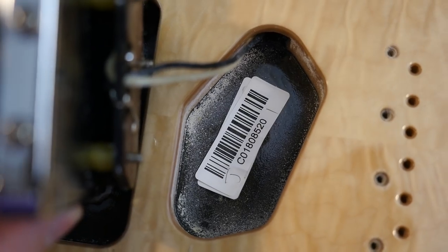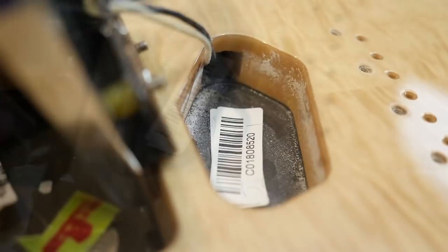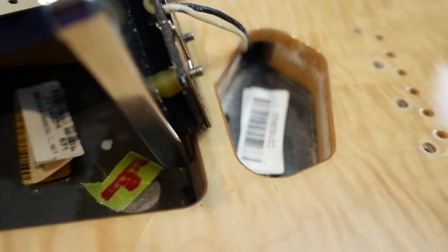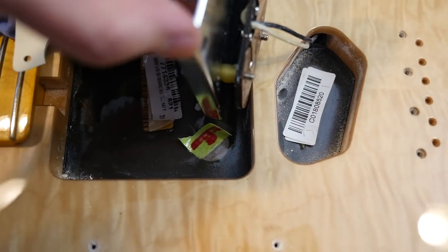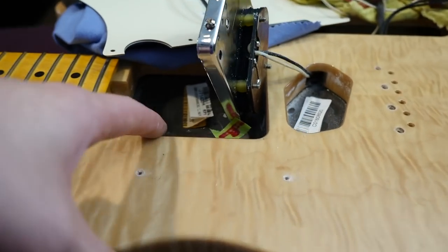And again, you've got some more barcodes in this pickup cavity route. I was hoping we'd be able to see that fiber layer, but I guess now that I think about it, I think that's what this ugly black stuff is, that fiber layer. Because that lines up just about perfectly.